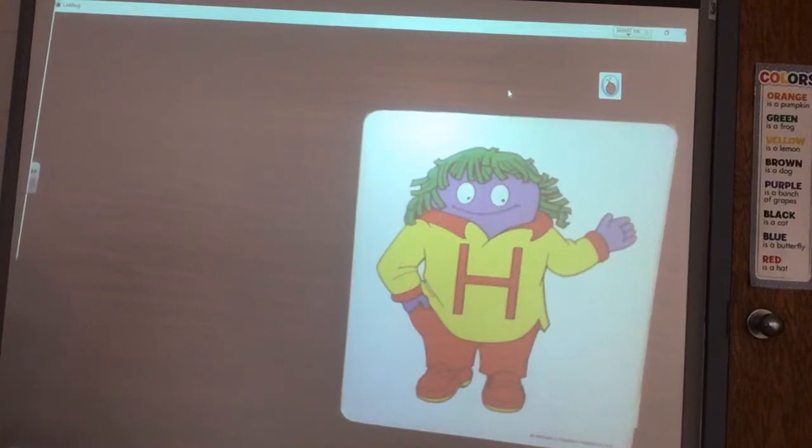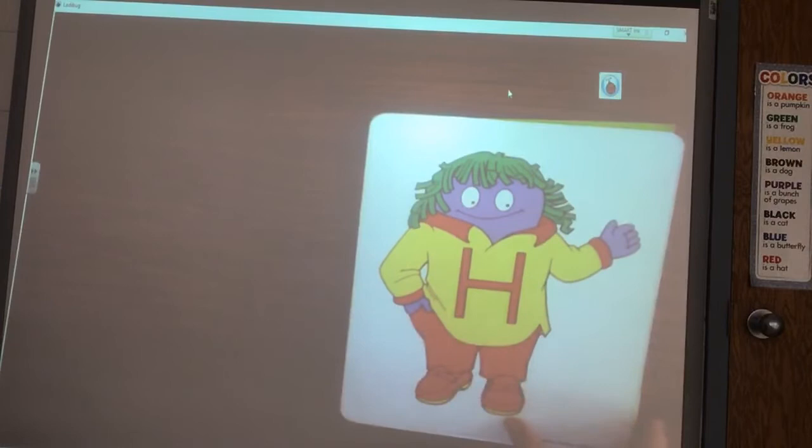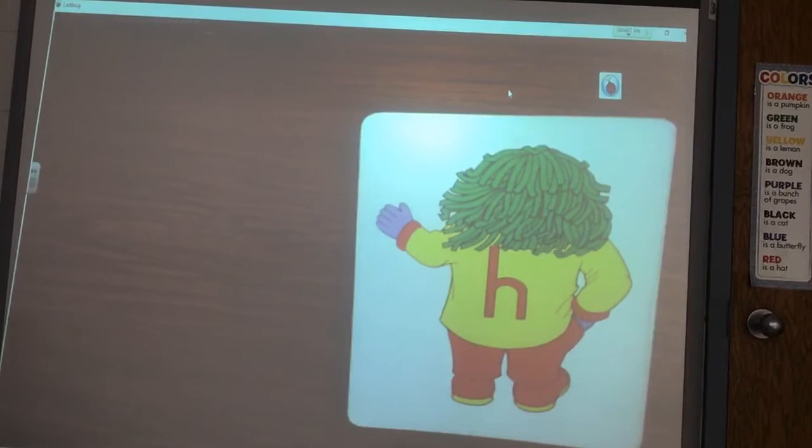All right, boys and girls, what letter do you see? Yes, that is the letter H. Mr. H has happy hair, so he makes the /h/ sound. This is an uppercase H for the beginnings of names. Here is our lowercase h for all our regular words.